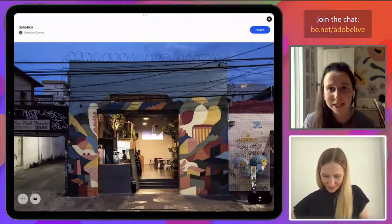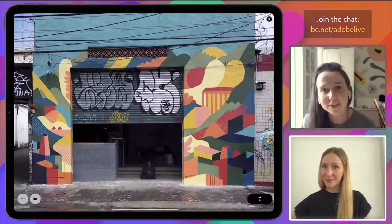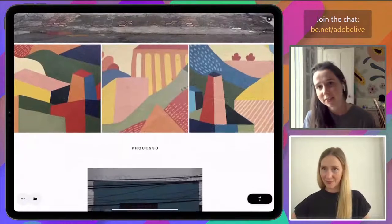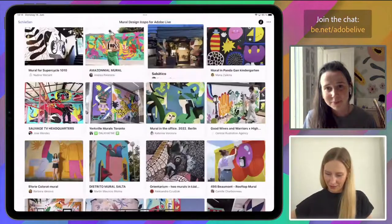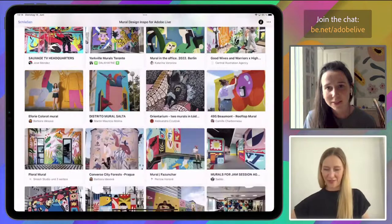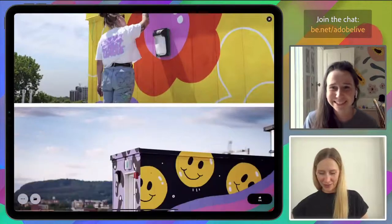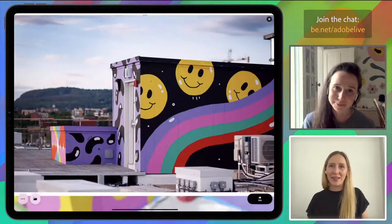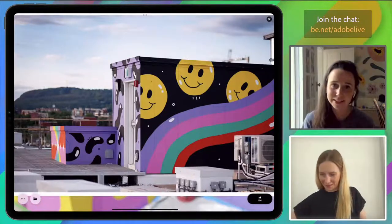Yeah, and that one feels a bit like a landscape, but it's not, and it has a character in it, and it's just so simple, but beautiful. I really like it. And this is one of my favorites because it's so bright and so colorful and also very simple. So you can see it turns out to be a very inviting and fun place now.